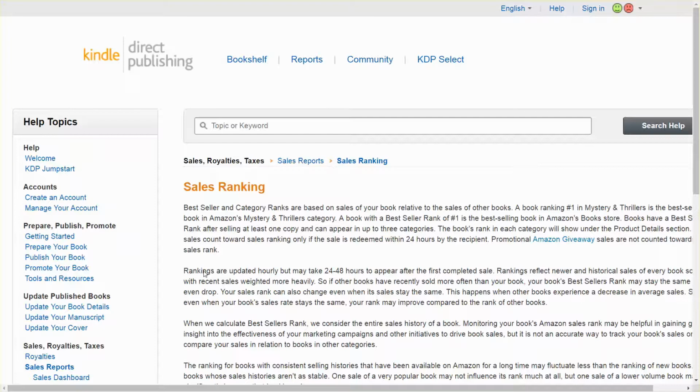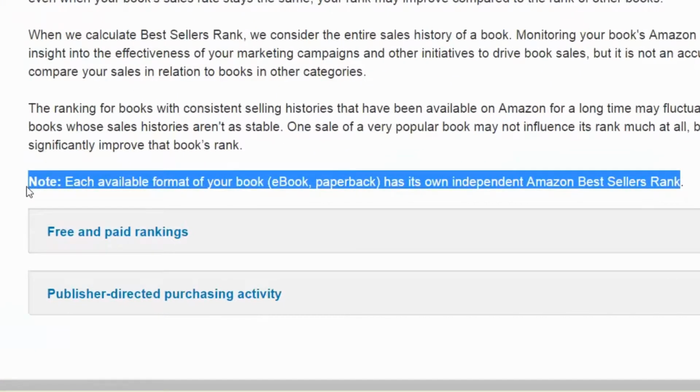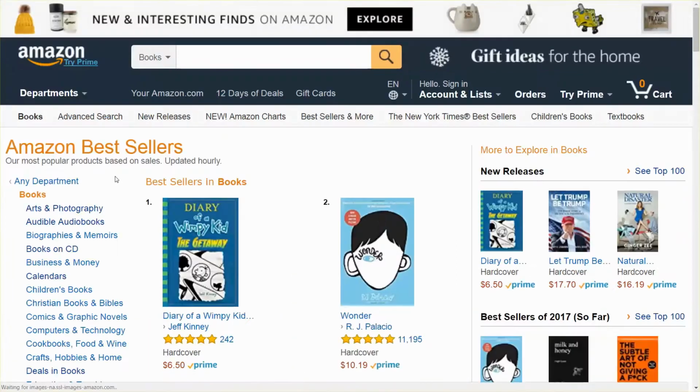Now, mind you, Amazon Kindle Direct Publishing on its support side talks about sales ranks, about sales ranking, how they come about. And if you go a little bit further down here on their support page, there is an explicit note which says each available format of your book, ebook or paperback, has its own independent Amazon bestsellers rank. I read it again. Each available format of your book, ebook, paperback, has its own, and that's my emphasis, independent Amazon bestsellers rank. So when you go onto the Amazon website and click on print bestsellers, I think it's fair to assume that you would expect that the bestseller lists you find are an independent bestseller list for print books. So paperback, hardcover, or any other print-related format.